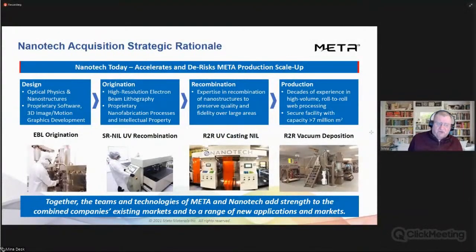So in addition to the new vertical they brought with them, they also brought a number of skills and capabilities in design, in origination of masks that are needed for the lithography process, recombination of those things into large scale so we could produce, and a facility in Thurso in Quebec. That's a 100,000 square foot facility. They're only using half of it right now.